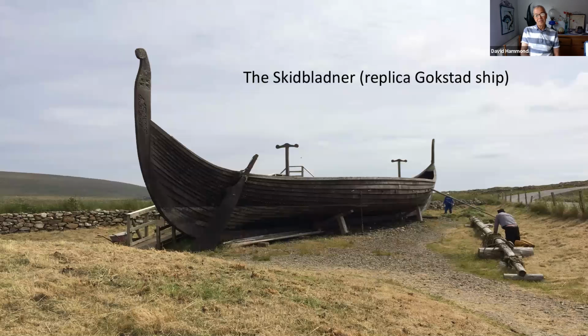So they've rebuilt it, and they're actually continuing to. They want to put some masts up. So over the years, they've improved it. But it's quite a good reminder of what the Vikings would have arrived in, really. And it's quite a large vessel, as you can see.